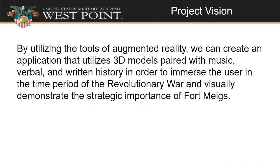After analyzing our problem, we came to the solution that by utilizing the tools of augmented reality, we could create an application that utilizes 3D models paired with music, verbal, and written history in order to immerse the user in the time period of the Revolutionary War and visually demonstrate the strategic importance of Fort Meigs.